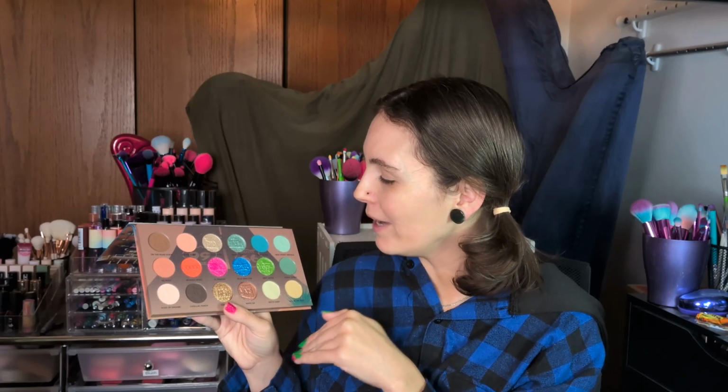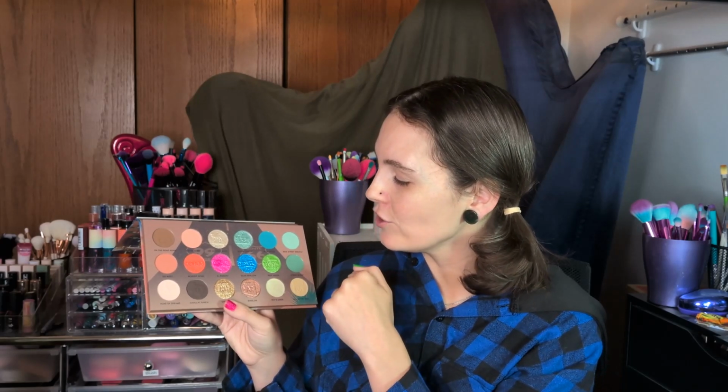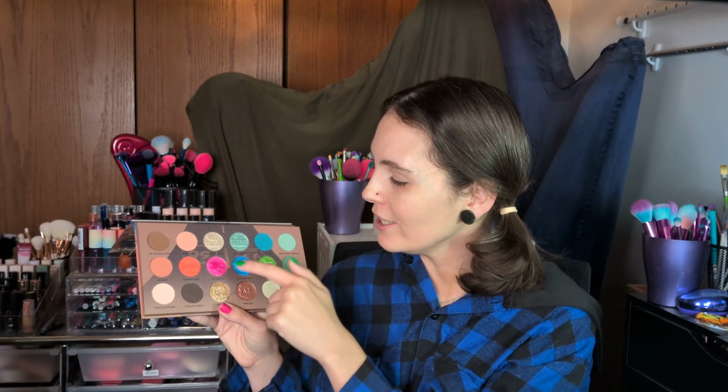So pretty. I did a look a little while back that mostly concentrated on the shimmer green and the shimmer pink and then some of the teals. So I'm going to go ahead and throw that up before we start doing the second look so that you can get a view for all the different looks that this palette can create.